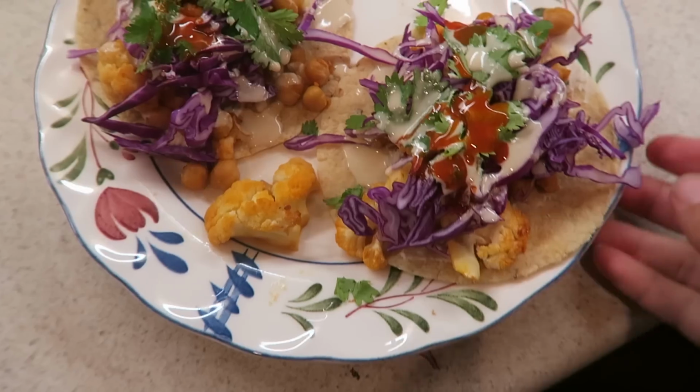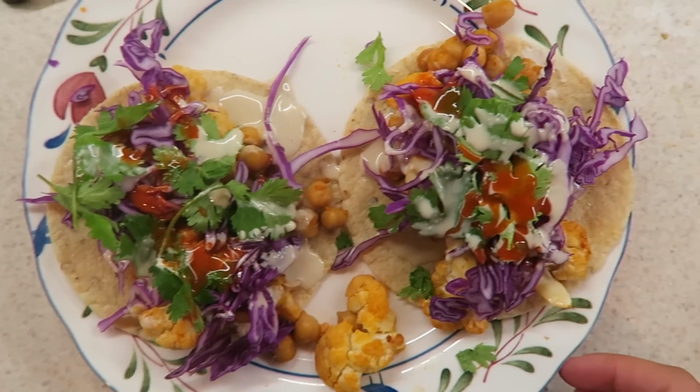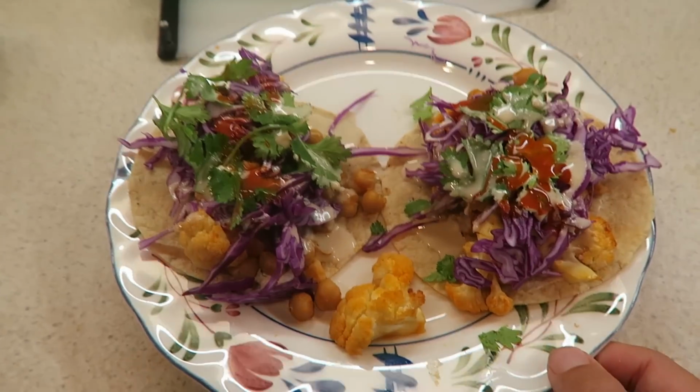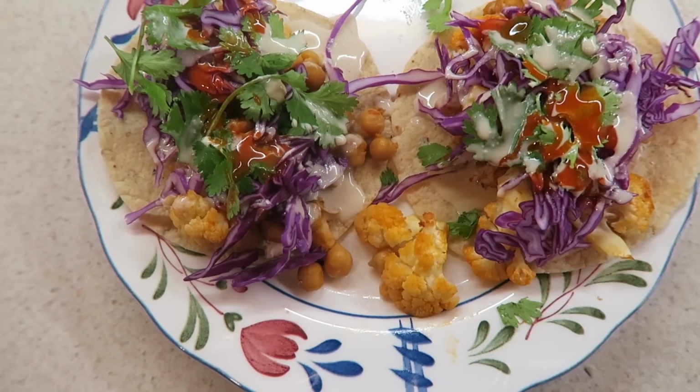That's dinner. Here is my plate of tacos. So packed, but so good. Definitely gonna need a fork and a napkin with these. But the recipe is linked down below if you want to try it.